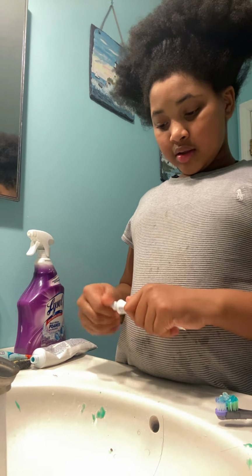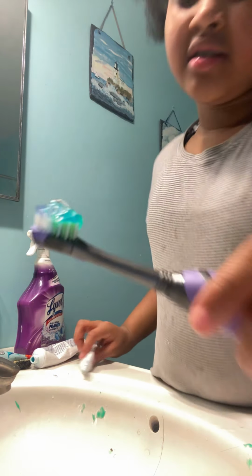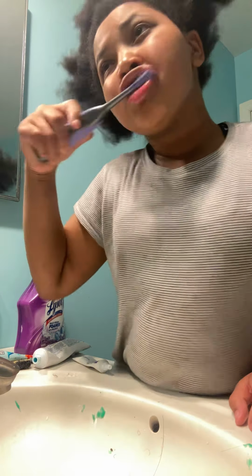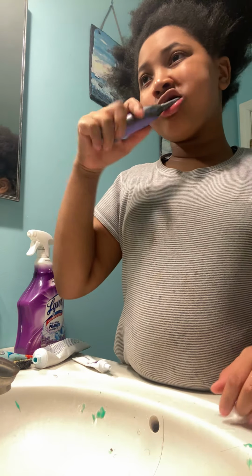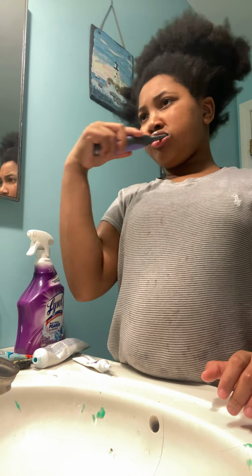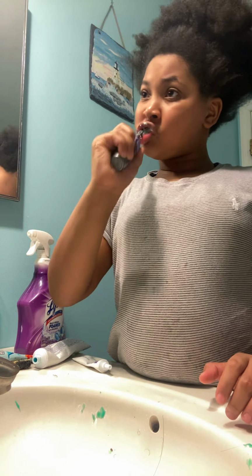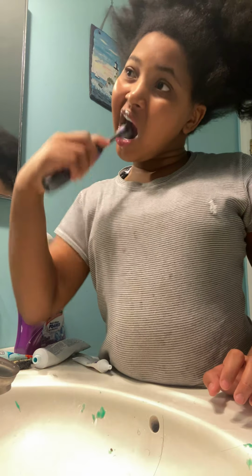I use so much, but I'm almost out. And this is what it looks like. It's clear stuff, and it doesn't taste like that. Now I'm going to put a little bit on top. Turn on. This is very fast, sorry.